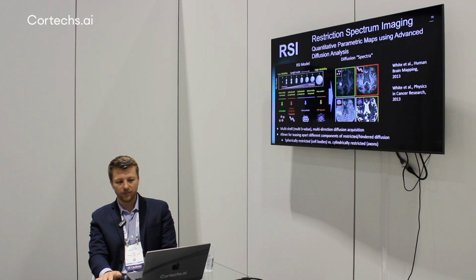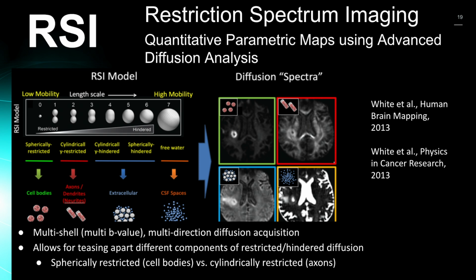Okay, so I can move on into some of the work we did in RSI, and RSI is restriction spectrum imaging. This is an advanced diffusion method, a multi-shell, multi-b-value acquisition. What this does, by having multiple shells and multiple directions, is allow you to quantitatively model different components of restricted versus hindered diffusion. So generally speaking, by separating spherically and cylindrically restricted diffusion, you can look at what component of diffusion has to do with cell bodies versus axons, if you're looking at white matter tracts.